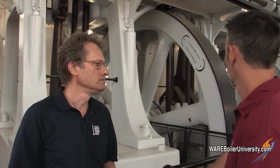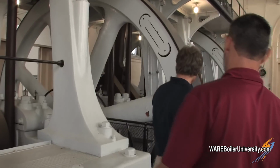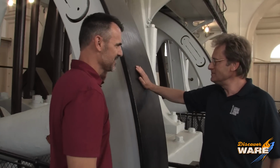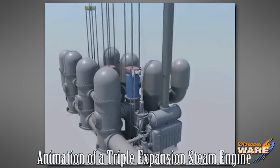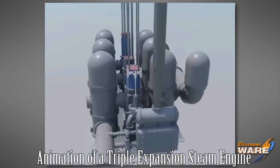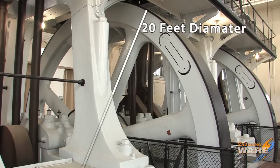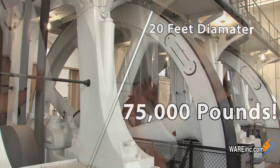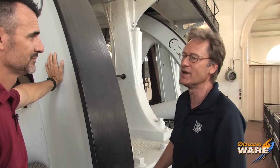Okay, so let's walk over here and have a look at the steam pump. Why don't you tell us a little bit about what it can do, how big it is, what this big daddy is? I called it a triple expansion steam engine, meaning it has 3 pistons and 3 plungers to pump the water. And they're all connected with the flywheels here, 20 feet in diameter, 75,000 pounds. And this motion, the inertia, helps keep everything operational.